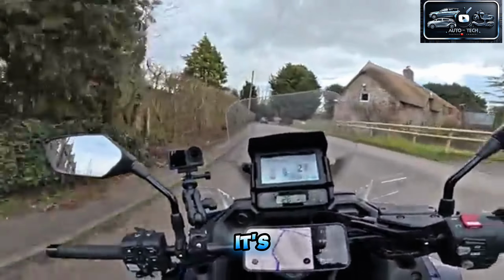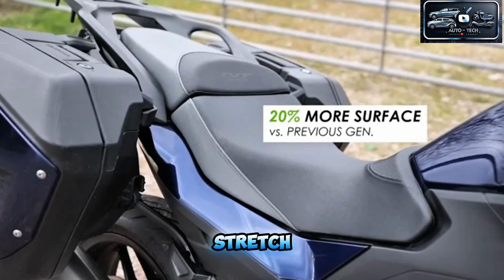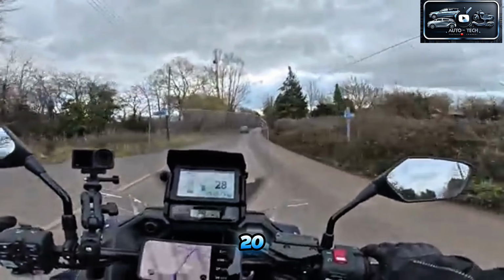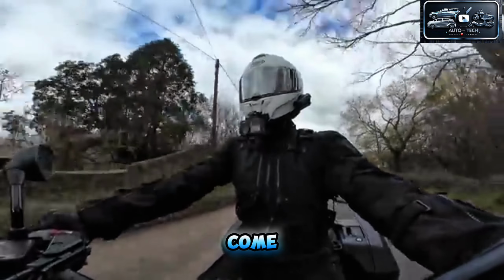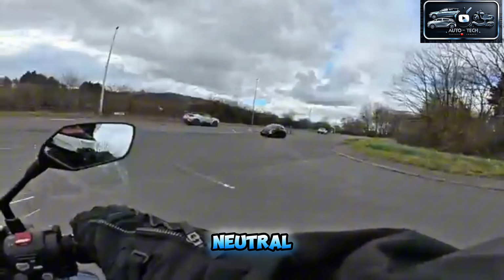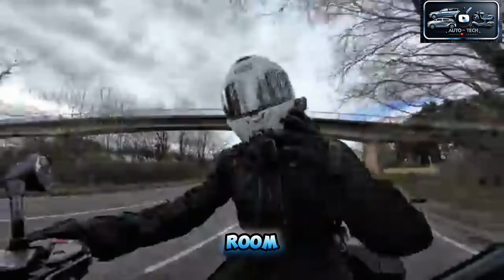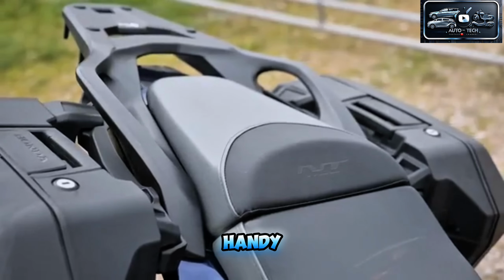adventure bikes. It's tall enough that you feel like you've got great visibility, like there's enough room to stretch out, but also if it was loaded up with luggage and you had a passenger on the back, 820mm wouldn't be intimidating to get your feet down and get them planted when you do come to a standstill. The bar position's nice and wide, the pegs are really neutral, and they have added 20% more surface area to the back of the seat, so there's a little bit of room to maneuver around a bit if you're getting uncomfortable, which is always handy.